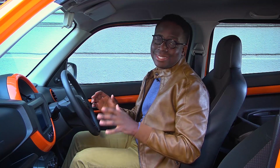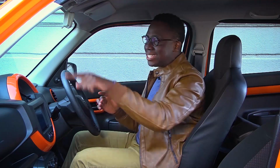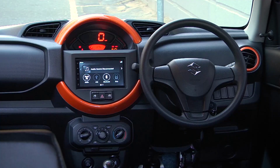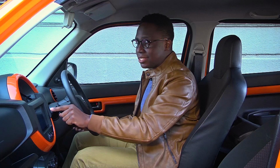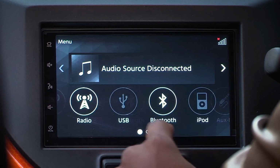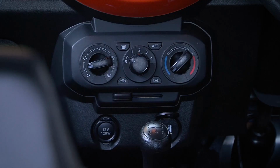So let's talk about the inside of the Suzuki Espresso. Bear in mind, this is where you're going to be spending all of your time in this car. And the first thing I notice is this Mini-esque kind of design in the face here. And this is quite impressive because you've got a touchscreen radio here with Apple CarPlay and Android Auto. Going down, you've got your electric windows and your air conditioning.